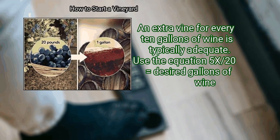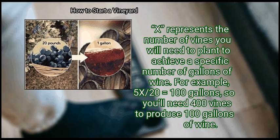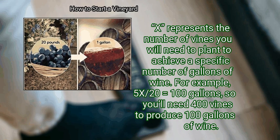Use the equation 5x × 20 equals desired gallons of wine. X represents the number of vines you will need to plant to achieve a specific number of gallons of wine. For example, 5 × 20 equals 100 gallons, so you'll need 400 vines to produce 100 gallons of wine.